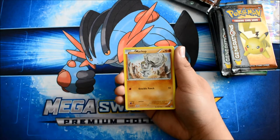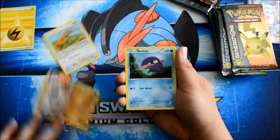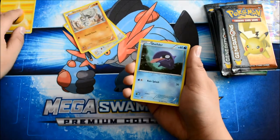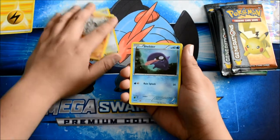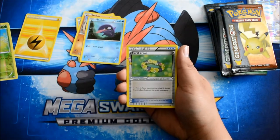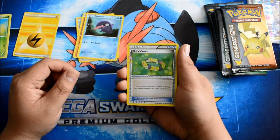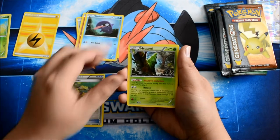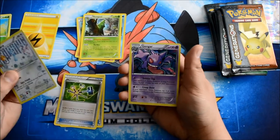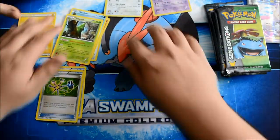All right, cool. We got Machop. We have a Lightning Energy. We have Doduo. Oh my god, there's so much dust. Wow. Not good. That can scratch your cards, guys. All right. We have a Shellder. See, you did three and two. You just do three and put them on the bottom. Okay, cool. We have a Metapod. We have Maintenance, Altaria, and a Gengar. And a Gengar. So cool. That's cool.